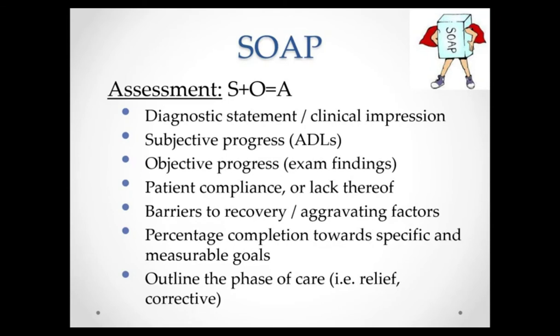Oh, we're in the relief phase of care. We're in the corrective phase. For the record, I'm not aware of any standard verbiage for naming phases of care. You can pick whatever you want, but I like the concept of phases of care because they provide benchmarks. They're like waypoints on my roadmap journey where I can say, hey, we've gone this far.